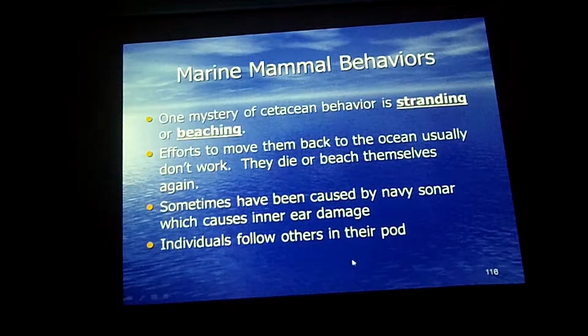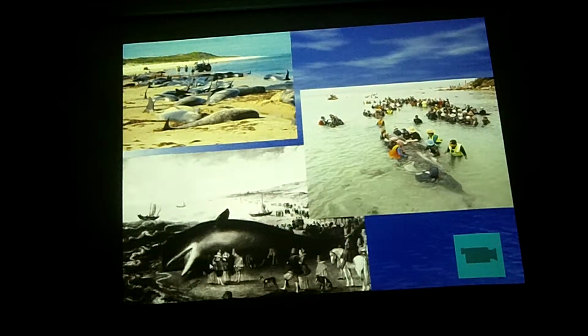Think if that happened on our beach with those right whales. Imagine 30 whales on our beach. That would be crazy. It's very upsetting to some people. Here's some pictures of a bunch of stranded whales.